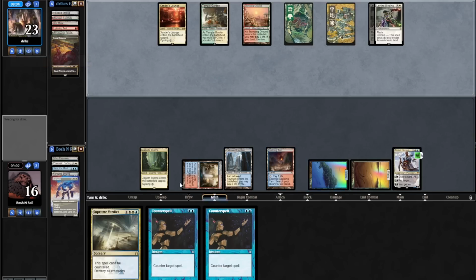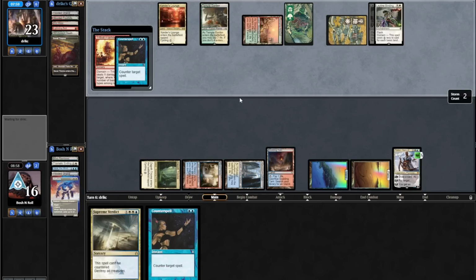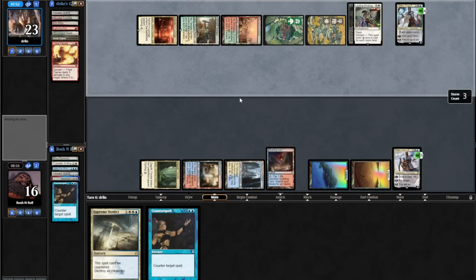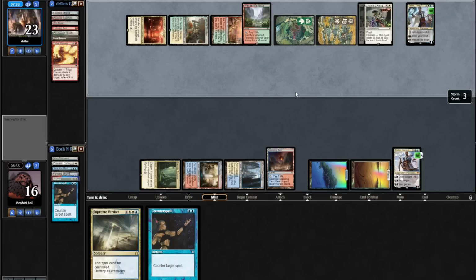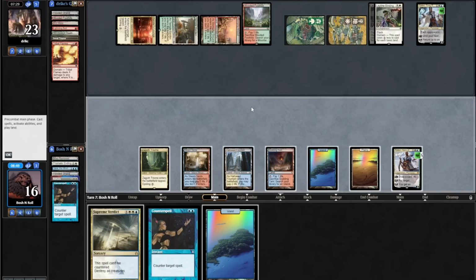I fetch, so I don't know the top card of my deck anymore. Drawing Wild. Counter a Tribal Flames. Do you have another one? Okay. They don't have another Tribal Flames. Drawing a card with Teferi. No target. A land drop. And let's see where this goes. If I draw a card, that's it.